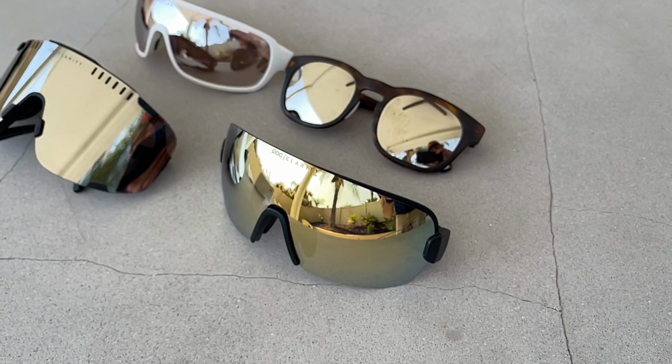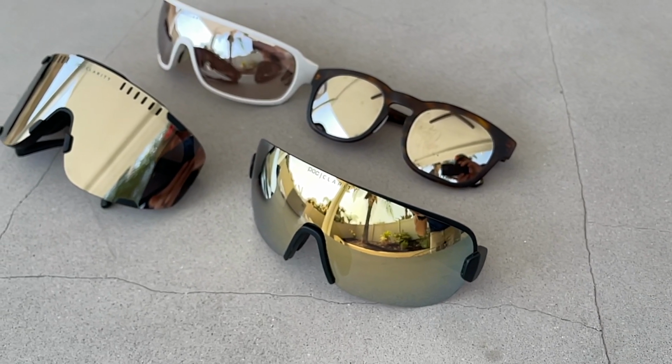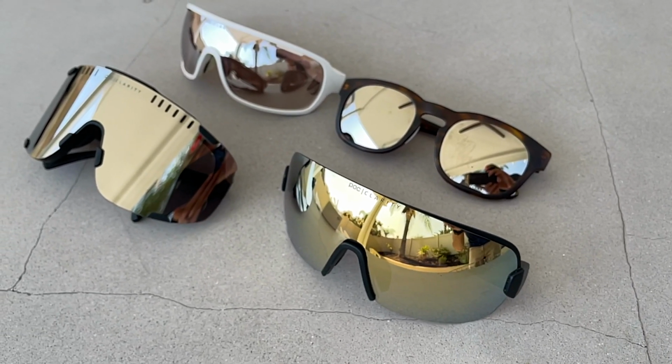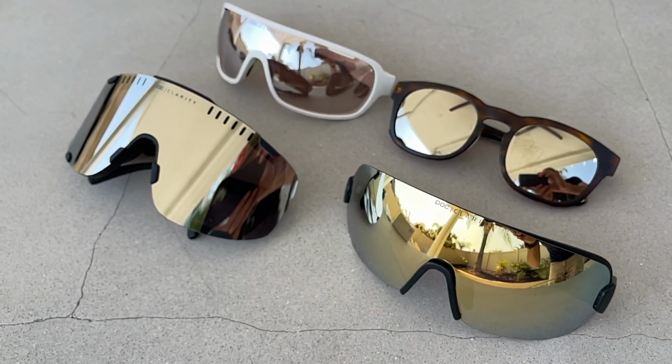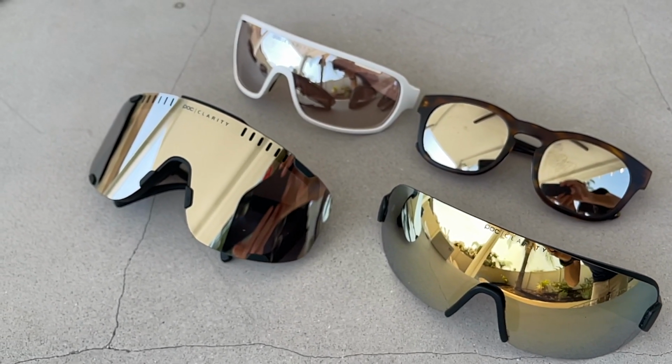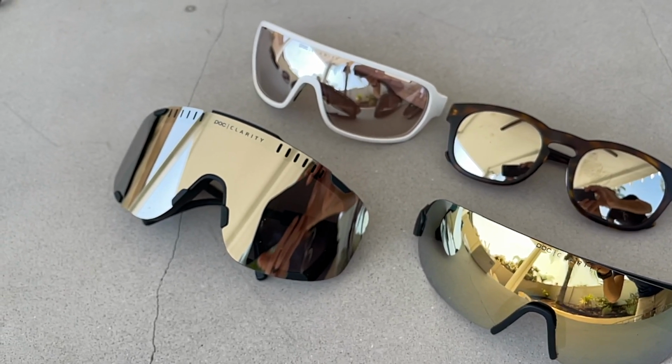All right, so what I've used is the Require in Tortoise with a Silver Mirror Clarity lens, the Define with a slightly lighter MTB Silver Mirror, and then the Aim and the DO Blade and the new Devour, all with multiple POC Clarity lenses in different shades. I've had the Defines for quite a while and just got the Requires.